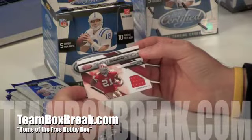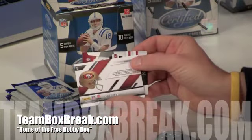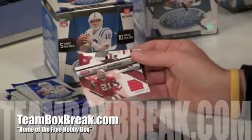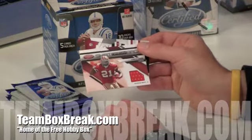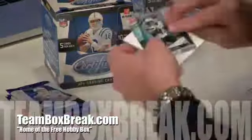Frank Gore, shirt off my back. I think we actually had this exact card in one of our last certified box breaks. 200 of 250 for the San Francisco 49ers. Single color patch there.